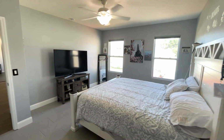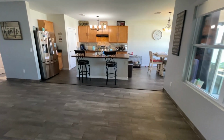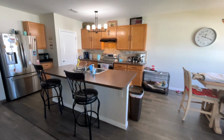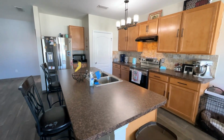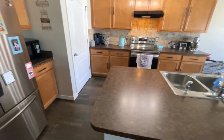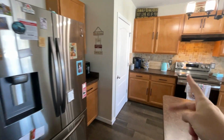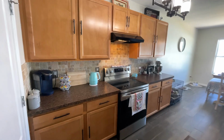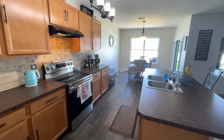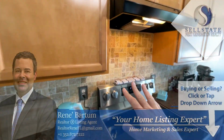Let's go ahead and walk out to the dining room, living room, and kitchen area where most of the time is spent. So you can see how large the space is. Definitely check the description below to see how large these rooms are. But look at that nice island kitchen, plenty of counter space, plenty of storage. There is going to be a credit of $2,000 for the new homeowner, coming from the current homeowner. It's going to allow you to get all new appliances. Beautiful tile backsplash. This is really nice.